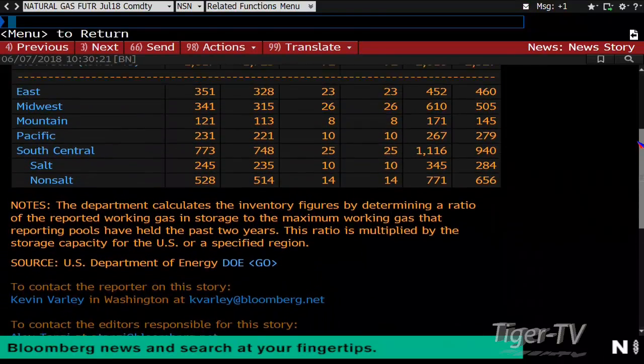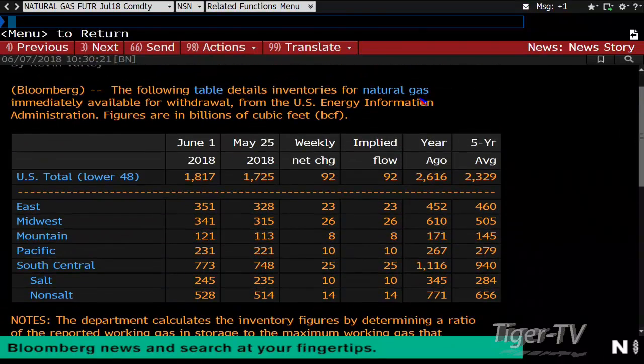It is interesting that as they come out with these numbers, the EIA, we do natural gas Thursdays, 10:30. Wednesdays, we get oil. There's a lot more contained than just that headline number, which is the big number that always comes out. But they talk about where the demand is in the country, stockpiles. Yeah, we can see that. So the build is coming up slow because see the weekly net change? Yes, there are only small numbers, 23, 26, 8 in the mountain region.